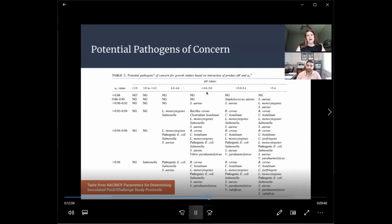For example, Vibrio doesn't need to be tested in a large array of foods. So it's important not to test for everything, but to figure out, from this starting point, which potential pathogens of concern should be enumerated and figured out in these studies, and when a surrogate is more appropriate for that.